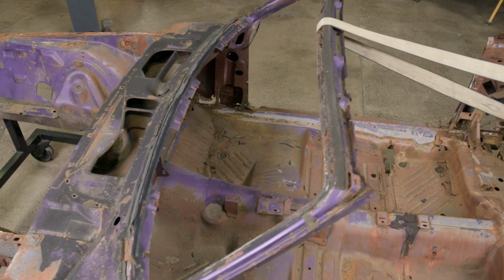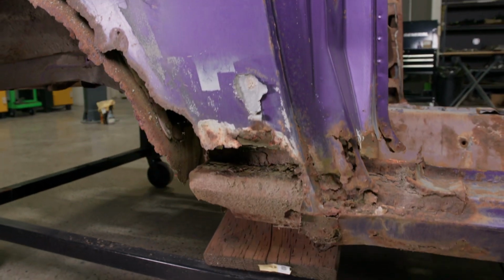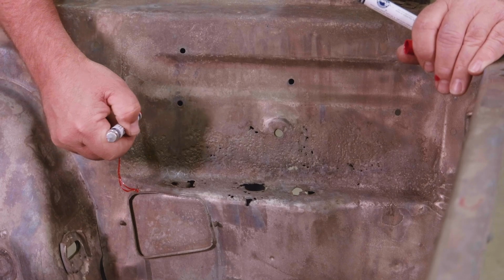It's obvious. Unfortunately for this car, that is the end of the good news. After that, it's all bad news. This car is an East Coast car. It wasn't well kept. It wasn't preserved. When we're done with this car, we will have replaced the majority of the metal on it, but strategically.